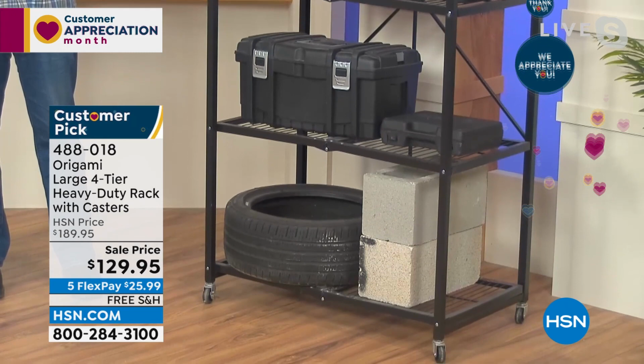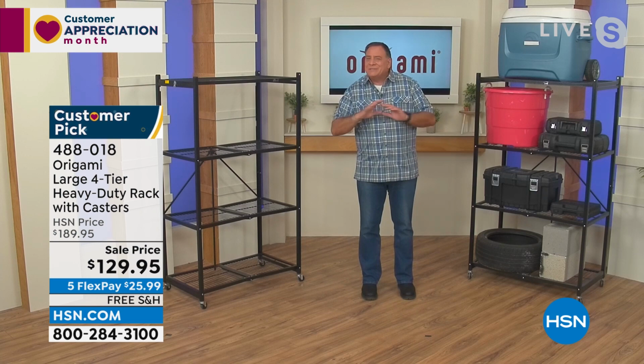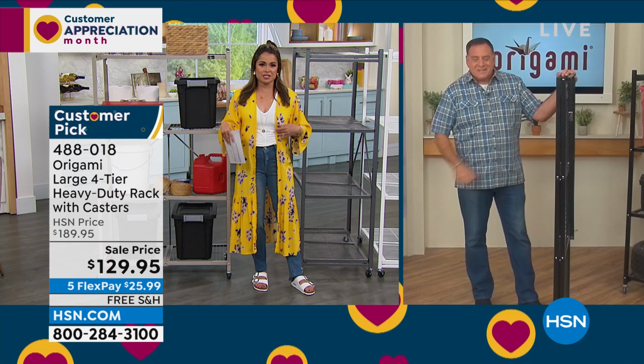So if you're used to building your own furniture, particle board or plastic, there are no spare parts with this other than the wheels. There's nothing else in that box. This is everything that you're getting right here, and you can put it together and take it apart in seconds. It's going to be the quickest DIY project you will ever do.